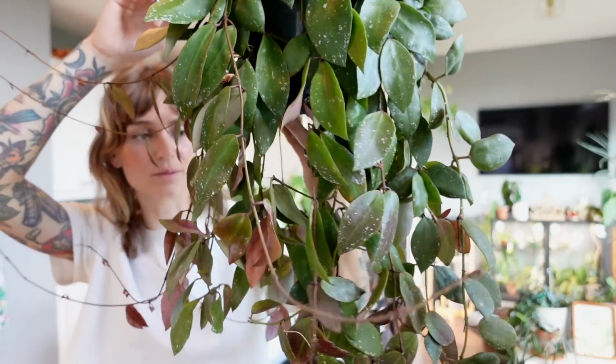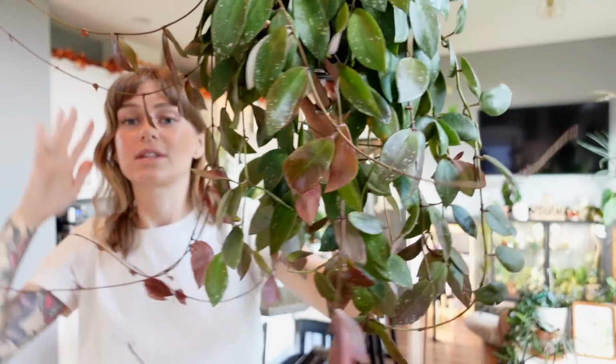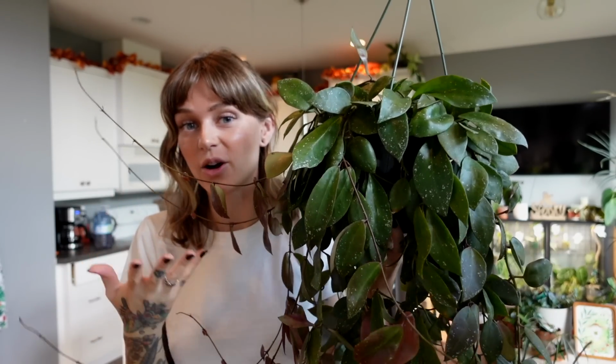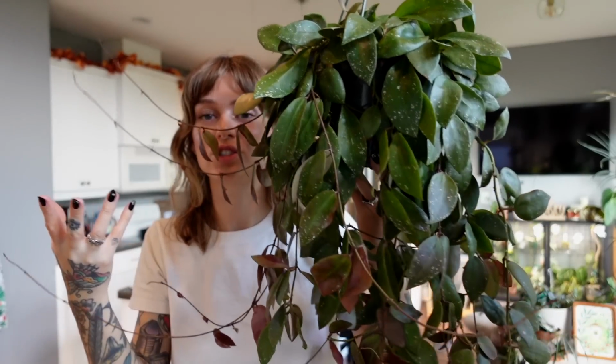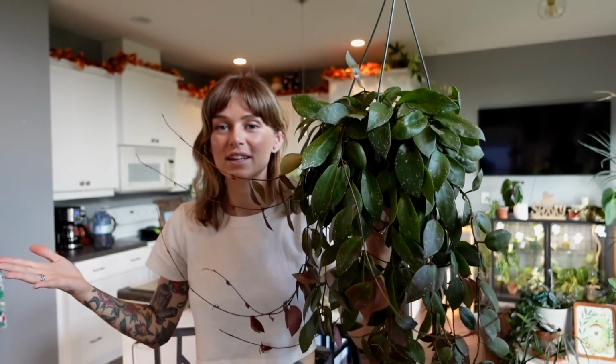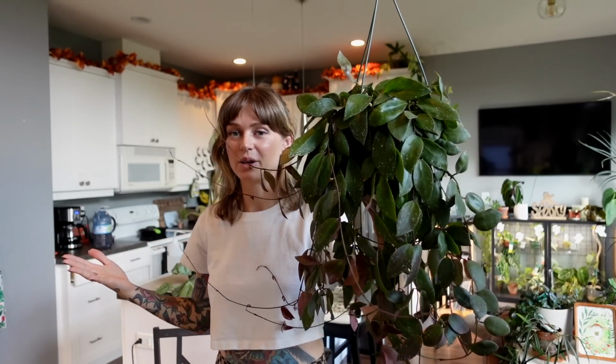I've always wanted a really big Hoya that is just covered in a bunch of peduncles and a bunch of blooms at once, and I feel like this is that Hoya for me. She will do the thing that I want a Hoya to do. She's super full and lush, and she will put out multiple clusters of blooms at once. So, literally just an incredible Hoya, and I haven't even had this for that long.